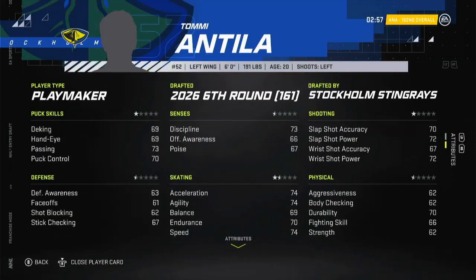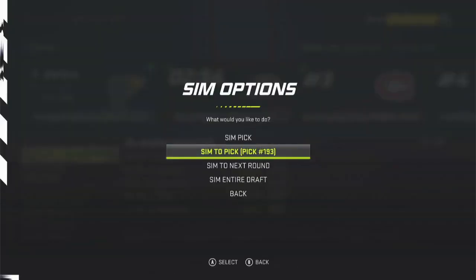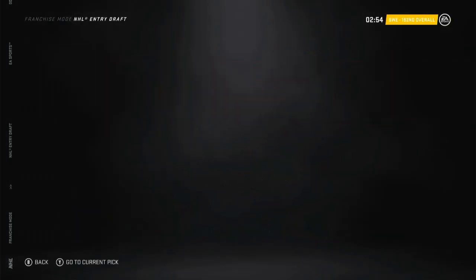All right. This is a solid draft. I know they're low overalls, but we're getting somewhere with these picks here, boys. This is a good one. I like this.